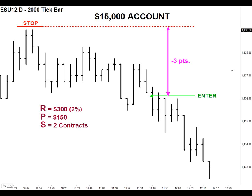Maybe 1%, maybe 3%. But this is a beautiful way of adding structure to keep you in line with the market. This is a great money management technique. Once again, you can start using this as early as tomorrow if you'd like.